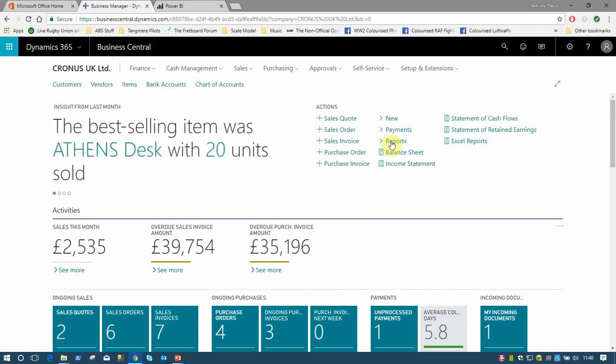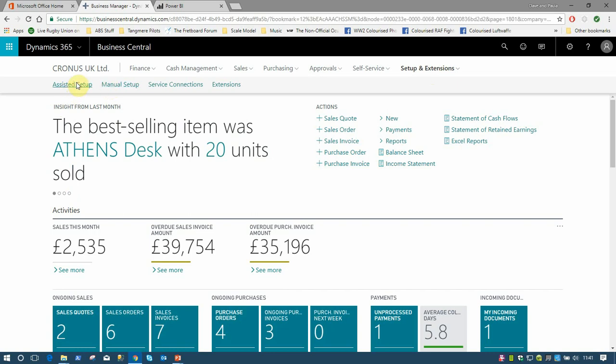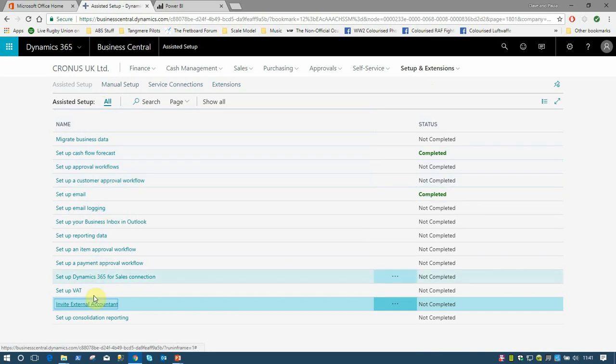Just touching on the assisted setup, one of the things that I wanted to make you aware of here under setup and extensions, you will see assisted setup as an option here next to manual setup, and one of the assisted setup options is to invite an external accountant, and selecting that will take you through the wizard if you have the licenses available to invite and set up that external accountant.